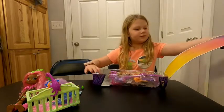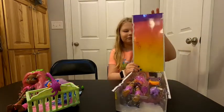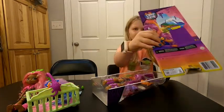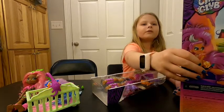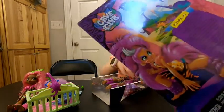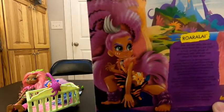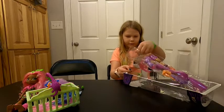Yeah, it does. Look at that, you guys. Look at the background. That's so cool. And here's her picture on the back, Mom, if you want to let them look at that right there. Okay, sure. So, there's her picture on the back. She's super pretty. The little cat feral is so cute. I cannot get over it.